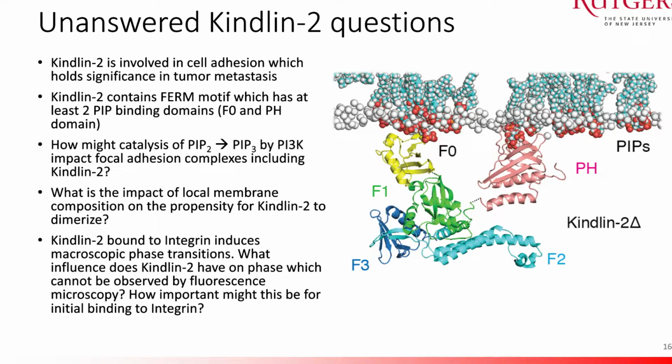So if you have a PIP binding domain that clusters PIPs around it, like I'll show you here in a little bit, it could cluster another PH domain together here, and you could have dimerization occurring on the membrane as a result of PIP binding. So that's the question we are setting out to ask.